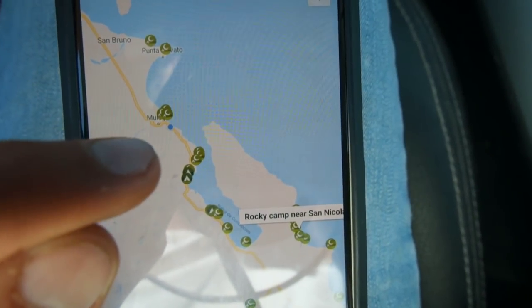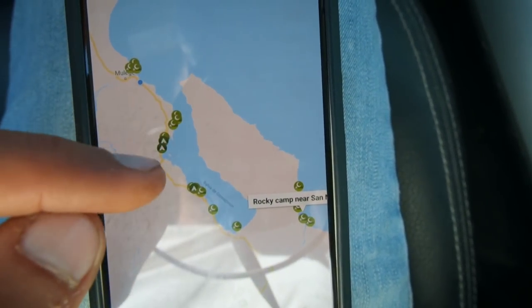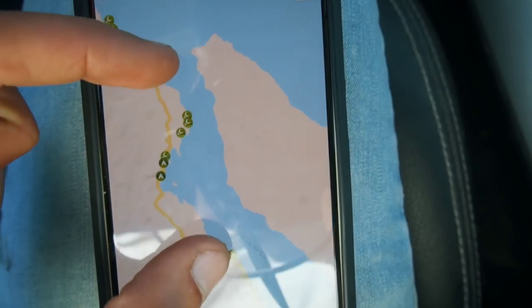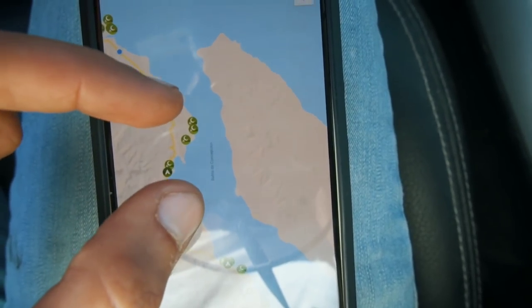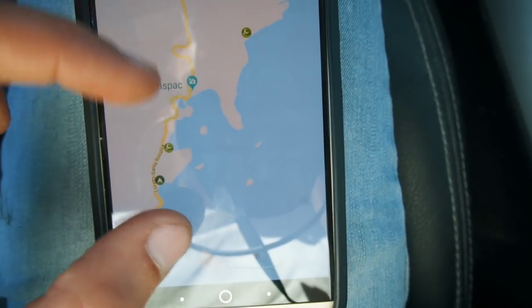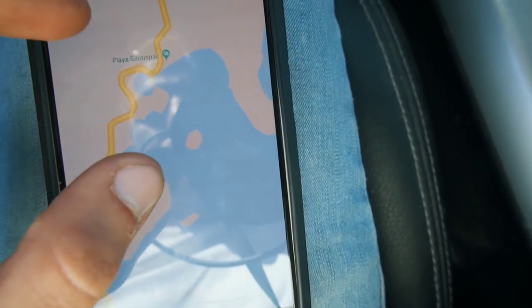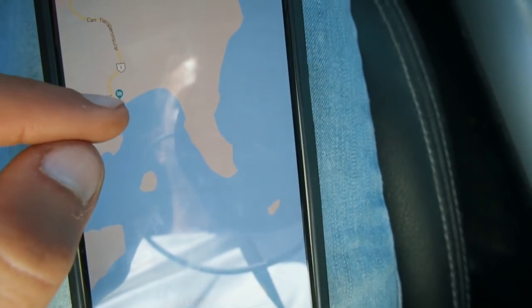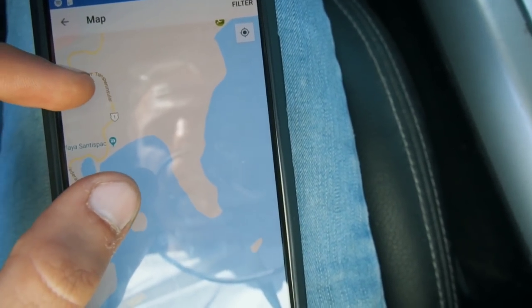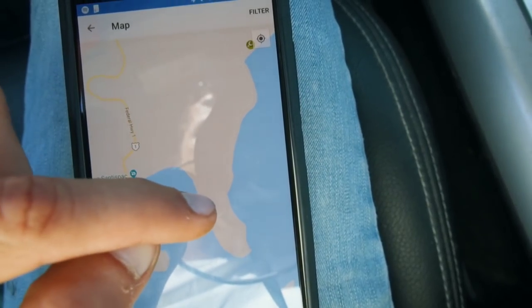So, Mulege right here, Bahia de Concepcion, or Bay of Concepcion. Now, this here is a very, very good campground. Or actually, no, here, Playa Santispac. I'm not going to stop now, but you basically descend right away from the road down here.